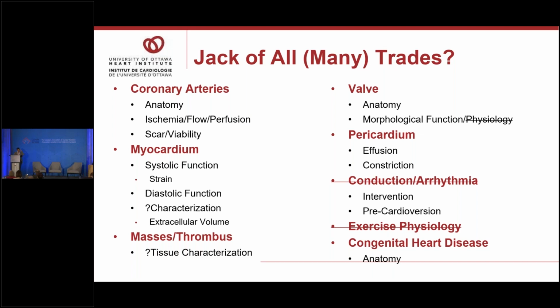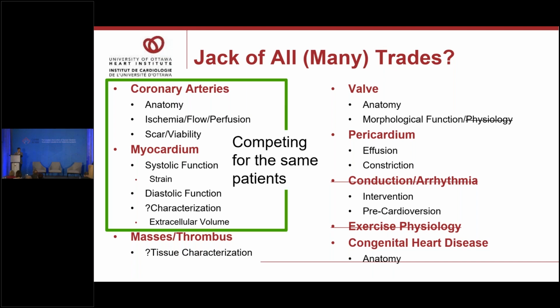And what I'll highlight, in red, not crossed out, are the potential information that you can delineate from CT. We don't have the ability to look at conduction disease or exercise physiology, obviously. But most pertinent to our audience today is really coronary arteries. Do the patients have coronary artery disease? Do they have myocardial ischemia? Do they have viability when we decide about revascularization? And then as well, as I mentioned earlier, LV ejection fraction and characterization of the myocardium.